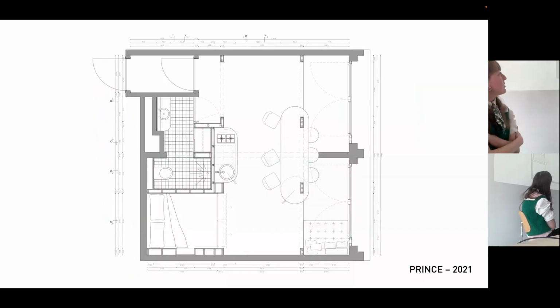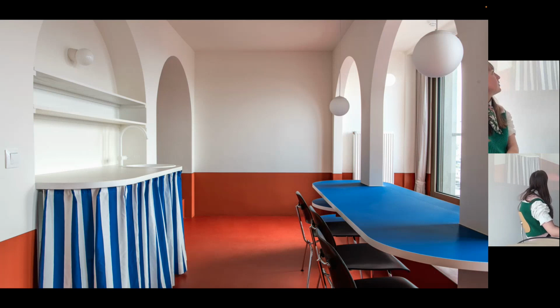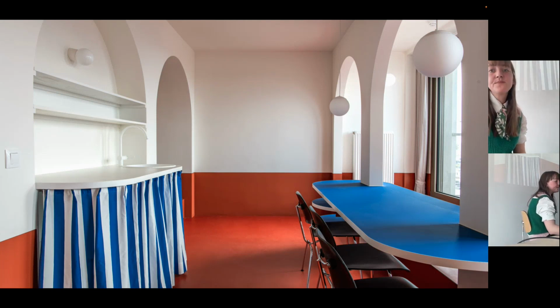And for the same developer, we also designed a student apartment. It's a small scale, small volume. So we added 2 times 3 arches, and in every arch there is a function. Here you can see it. So the first arch is the entrance, then the kitchen, and then a niche for the beds. And then on the other side you have the table and a sitting area.